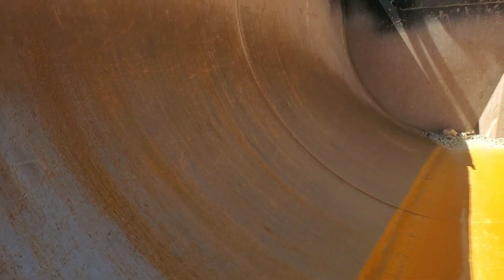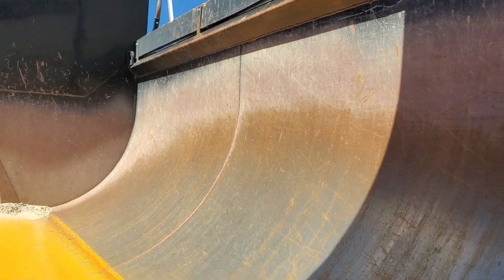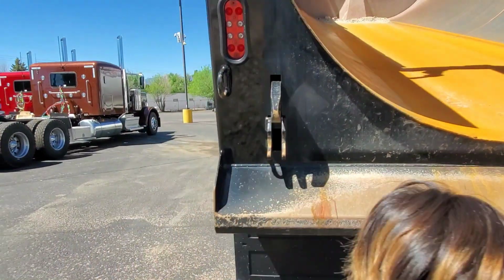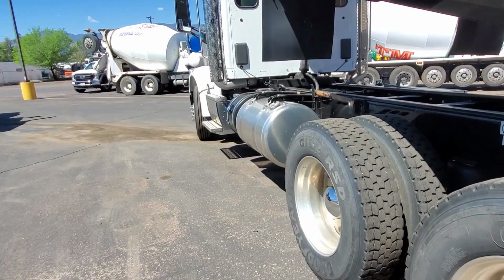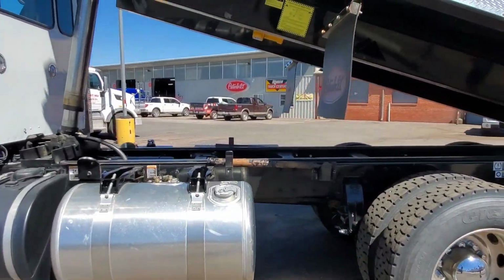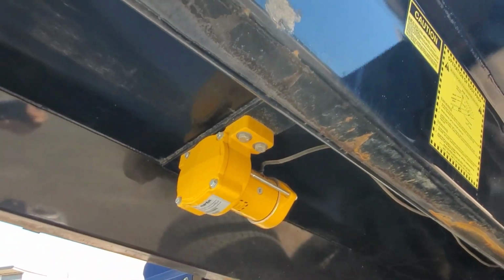So you can see here, guys, the box is in great shape. It's the AR500 floor. Josiah is obsessed with the dust on this thing. And then he also put a vibrator on this, so it's got a vibrator on it.